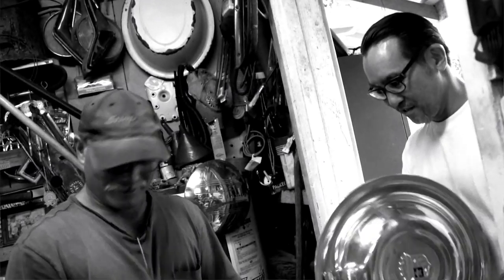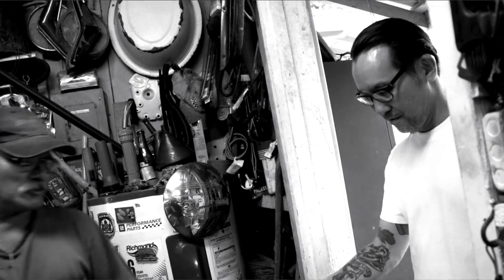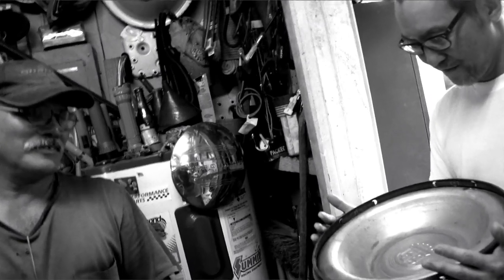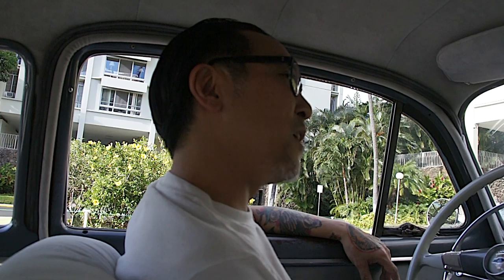He just has an amazing brain that holds all this stuff, because his dad was a longtime hot rodder and car builder from the late 40s and 50s too. So he's been in it for a long time, grew up around it. Told me about it pretty quickly. He was pretty excited, I think.